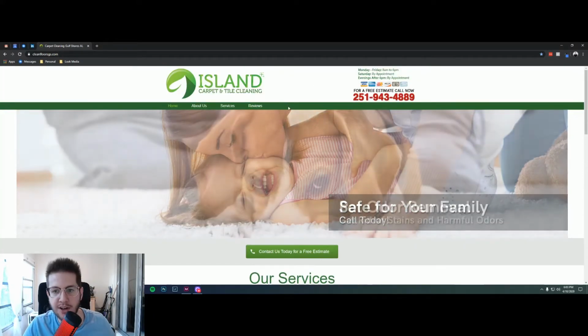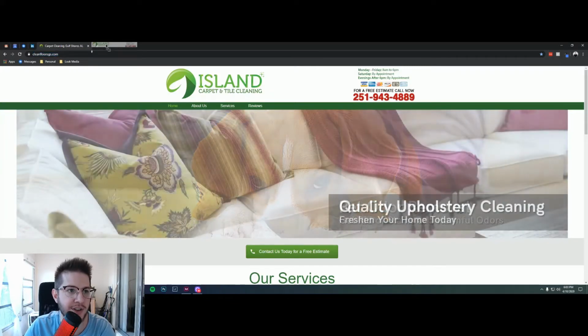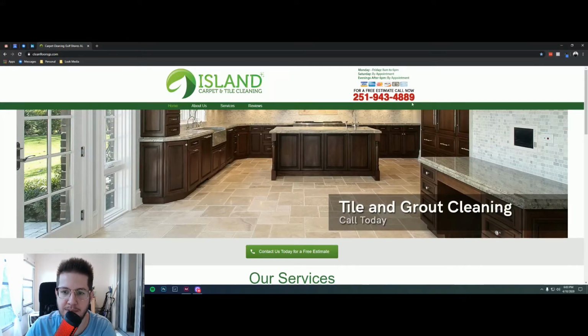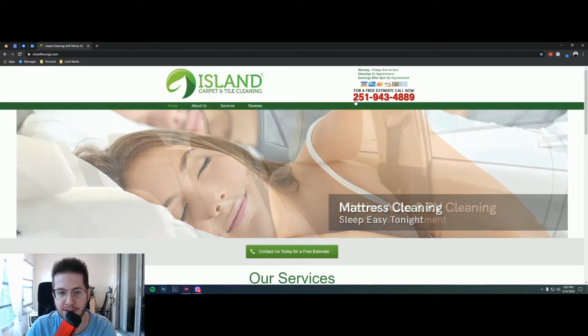The first thing that I noticed when I landed on this website is this whole navigation section up here is one image. So obviously that's not good for SEO compliance, but also usability. I'm sure a lot of people try to copy this phone number so that they can text it to their friend or their family member, and they're not able to do that.